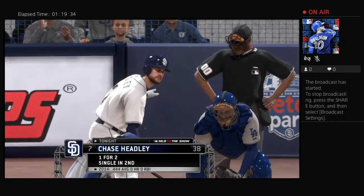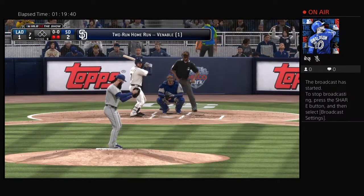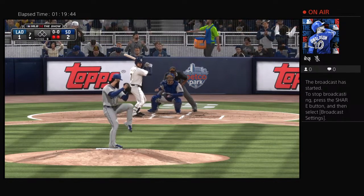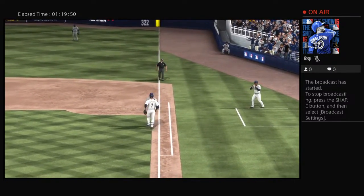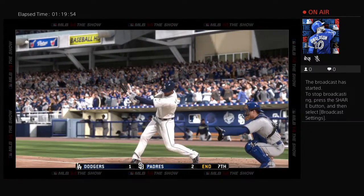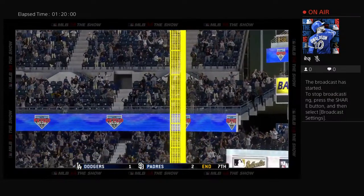Chase Headley will be the first one to greet him here, as he'll be forced to turn around and hit from the left side now. Swinging, a ball hit hard on the ground to first. And how about that right out of the bullpen? A ground ball on one pitch, and the inning is over. The Padres get a couple of runs in the inning on the 2-run home run. We'll march on to the 8th. It's now 2-1 Friars.